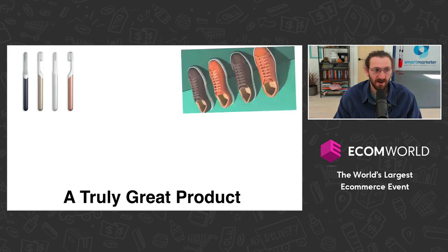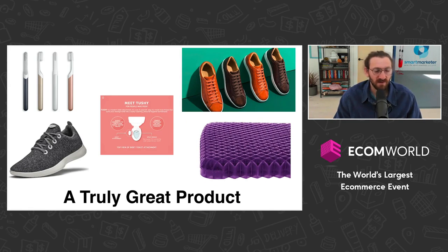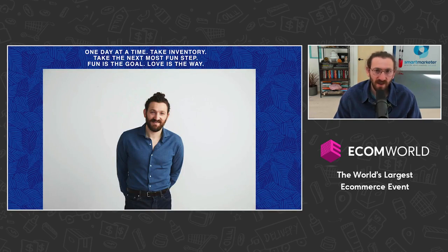You need a truly great product. I said this at the beginning, and I'm saying it at the end, because no amount of conversion strategies that I can give you, no amount of tips and tricks and tactics and split tests are going to help you if your product is not good when someone receives it. You must continually invest in the product. One day at a time.